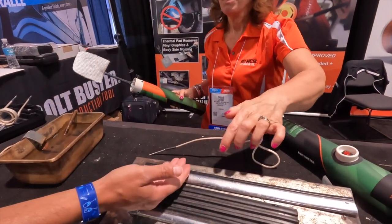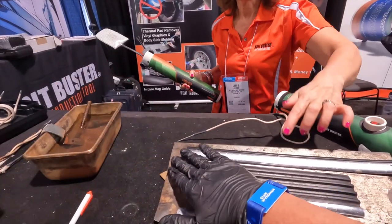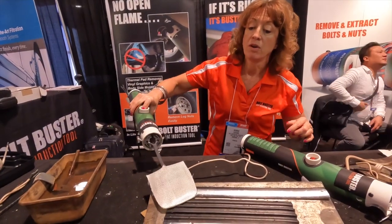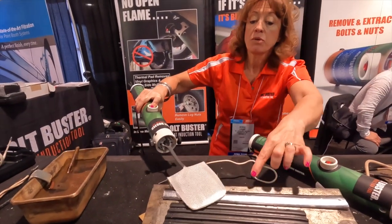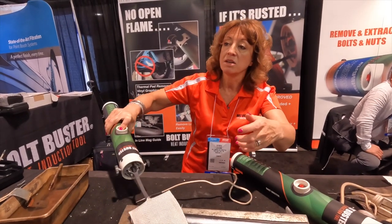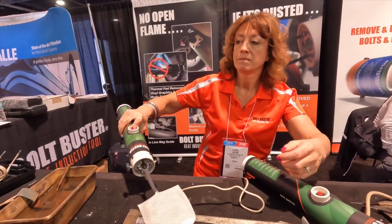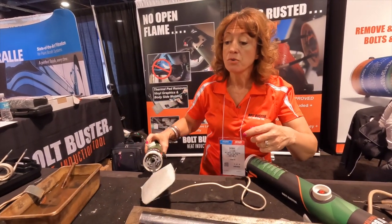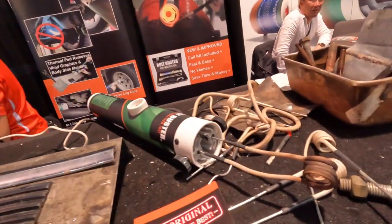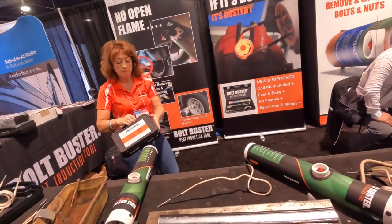See, that's cool. Feel the metal here. Because this is plastic, it's not heating this. It's going right through here and heating the metal, because it's magnetic. It's an induction heat. It's magnetic heat. These are really good, and they come with a variety of coils. Sometimes you get a cold kit.